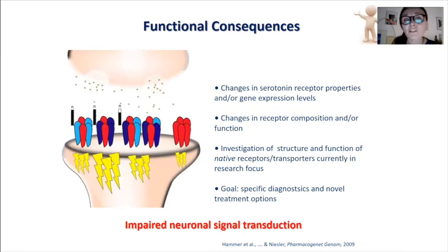So to sum up, the functional consequences of these polymorphisms are changes in serotonin receptor properties and higher signal transduction levels, but what is still missing is the investigation of structure and function of native receptors. This is all done in in vitro systems in cell models so far. Our goal is to do more research to better understand what's really going on in the patients, to better understand the impaired neuronal signal transduction, which seems to take place in these patients in the ENS, but of course also in the central nervous system. The other variants which we could not associate with IBS in this meta-analysis might be due to the fact that they play a role in the CNS and are probably more pronounced in the manifestation of the psychiatric phenotypes.